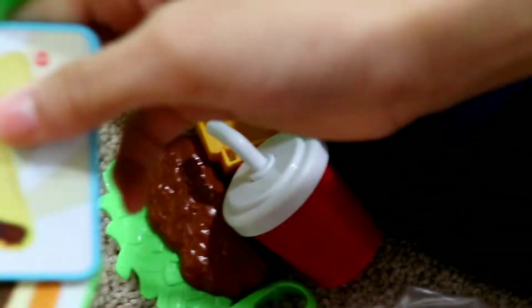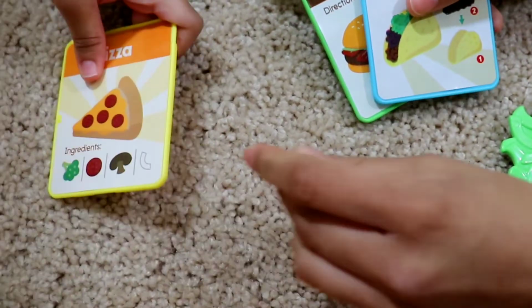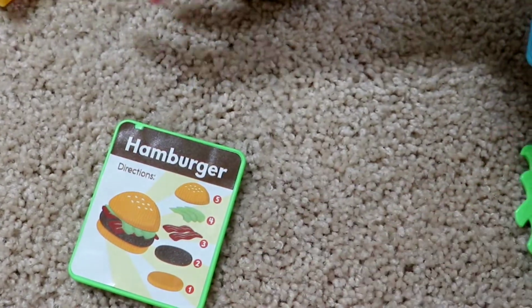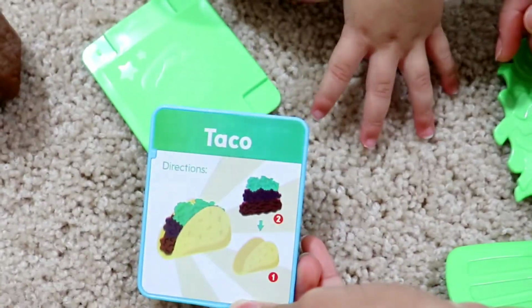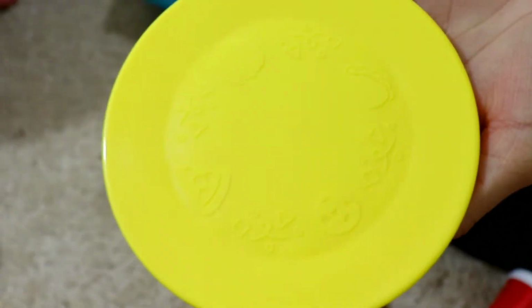And look, different types of menus. Let's look at the menu pieces. There's a pizza and it shows each ingredient. A hamburger, each ingredient. A bacon hamburger, and a taco. So tasty. Can't wait. And look, it comes with a little plate. So that's where the menu pieces go. Oh, a yellow plate.